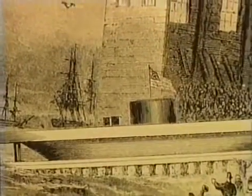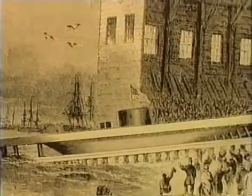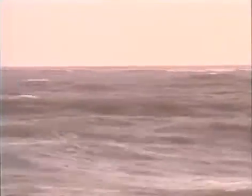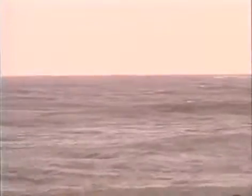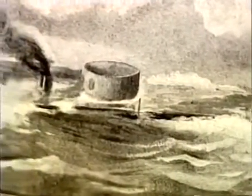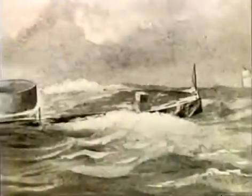101 working days after the start of construction, the Monitor steamed out on its maiden voyage. Leaving New York Harbor for Hampton Roads on March 6, 1862, the Monitor's journey to rendezvous with its Confederate nemesis got off to an inauspicious start. Water leaked through ventilation pipes and poured in around the turret ring. Running into rough weather off the Delaware Capes, the new ironclad nearly capsized and sank twice.